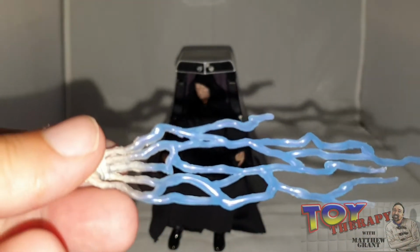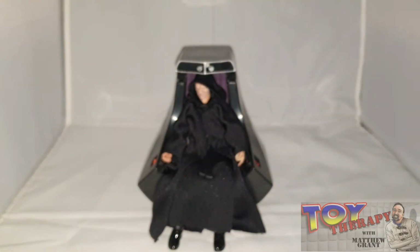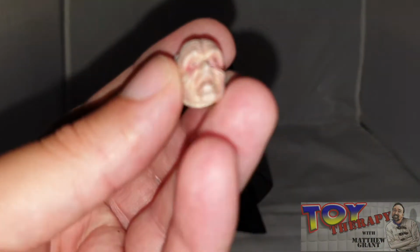So yeah, I don't know how I'm going to display it. I'm also just keeping him in his chair along with the Royal Guards. And it does come with a couple of spare heads. Let's have a look.